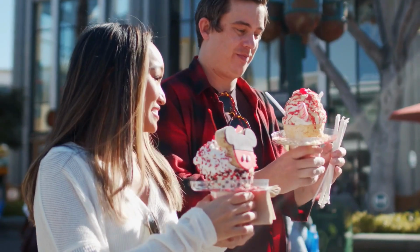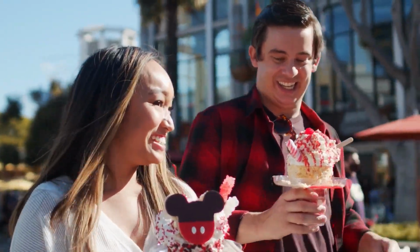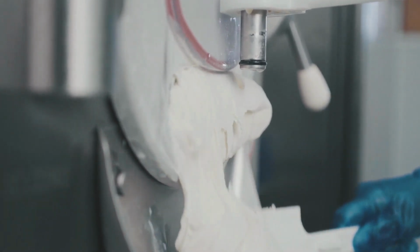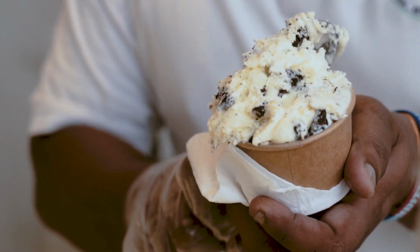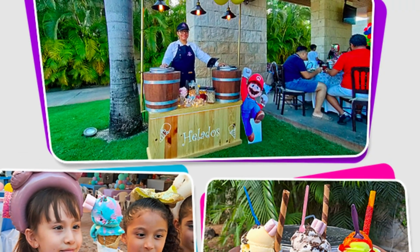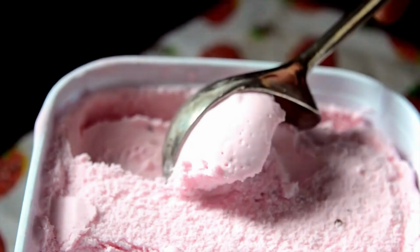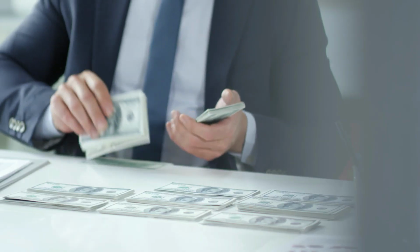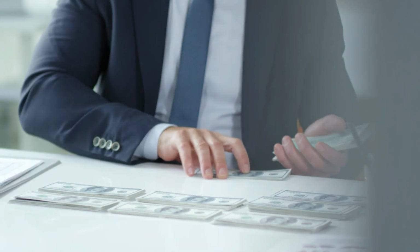Making money with a soft ice cream machine is based on the sale of ice cream and desserts made with this machine. You can establish an ice cream shop and offer a variety of soft ice cream flavors to your customers. You can complement them with different sauces and toppings to appeal to a wider audience. You can also offer your soft ice cream services at events, such as weddings, birthday parties, fairs, and festivals. This allows you to reach a diverse audience and generate additional income.